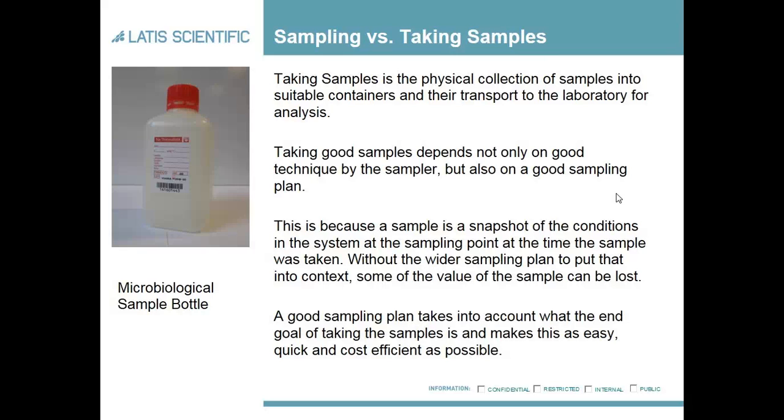Obviously, a sample is just a snapshot of the system. It's never going to give you exactly what's going on in the entire system. It always depends on what time you're taking it, what time of year, temperatures, all kinds of different things. Obviously, the more we sample, the better idea we can get of a system as a whole, and build up a bit of a better idea about how our systems are coping and what's going on.